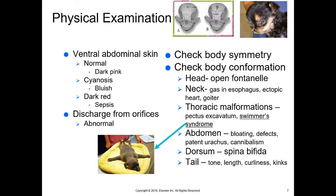The abdomen, we want to look for bloating. We're going to look for any defects like an umbilical hernia, that's abnormal. What's called a patent urachus, which is when the urine drips through the umbilical cord. That means that the way that the urine would come out when they're a fetus would be through the umbilical cord, but then their urethra is the way that urine should come out normally. But with the patent urachus, the urine is actually dripping out the middle of their abdomen.